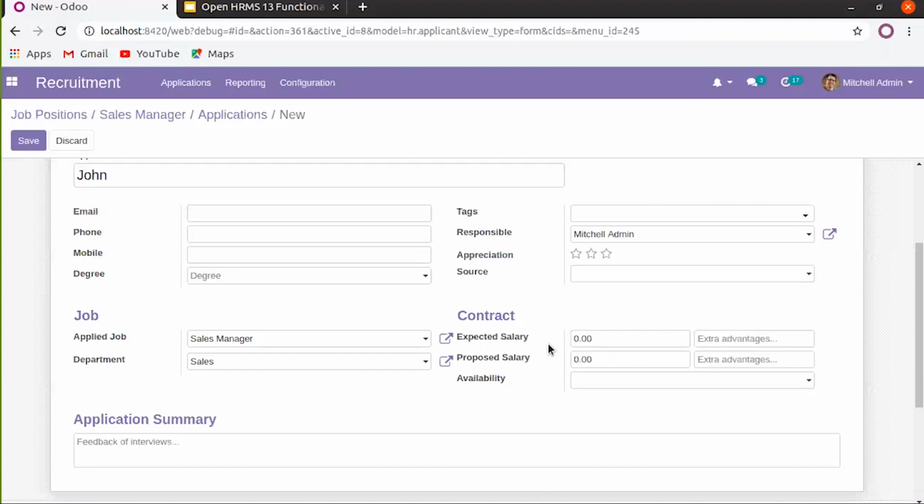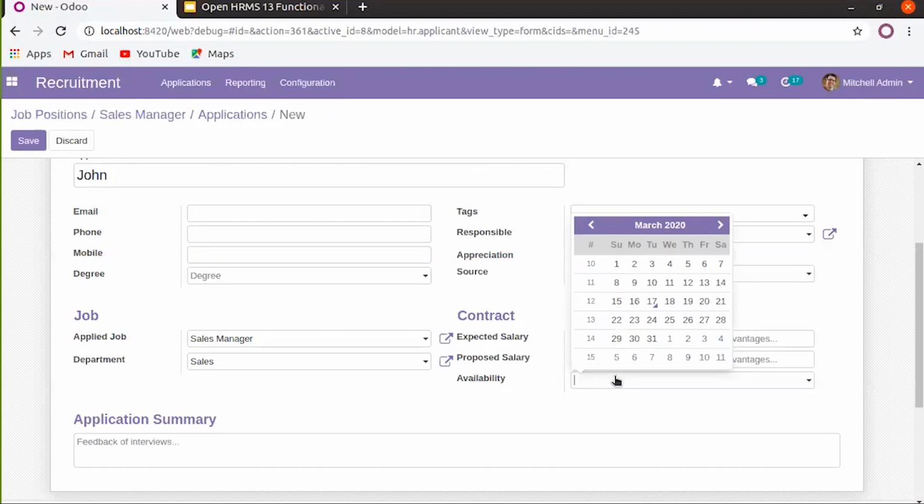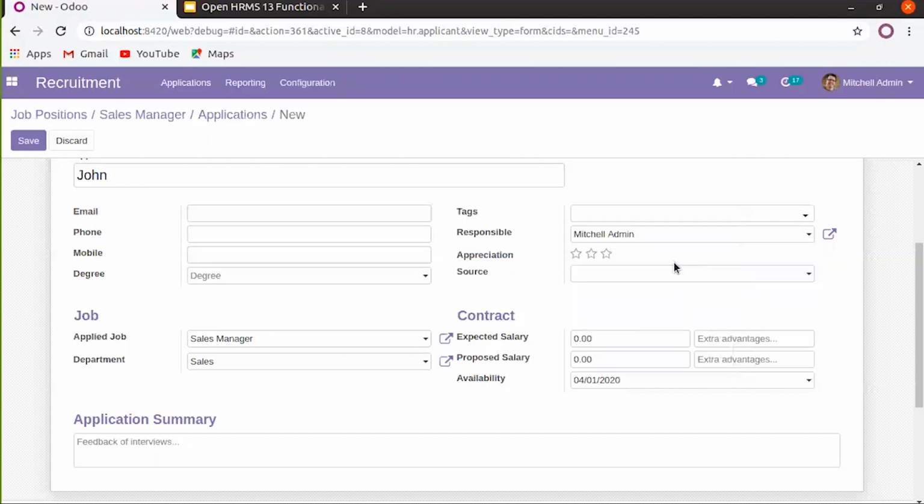Then we have contract details such as expected salary, then proposed salary, what we are proposing, you can add it here. Then the availability, normally on which day this candidate will be available. For example, I'm providing 1st April. Then expected salary is the salary the candidate expects, and proposed salary is the salary we, the HR people or the company, have offered.